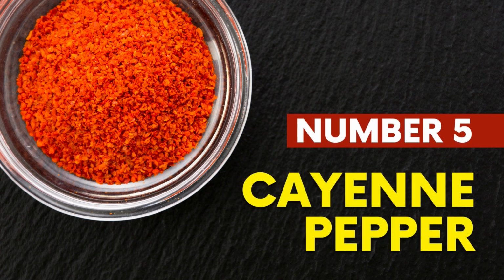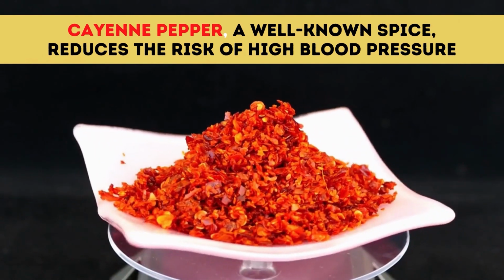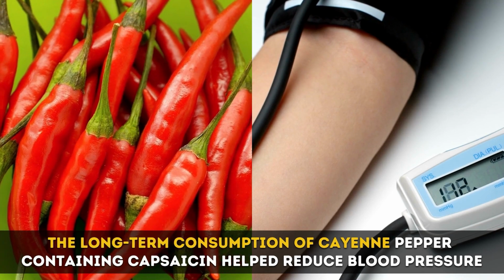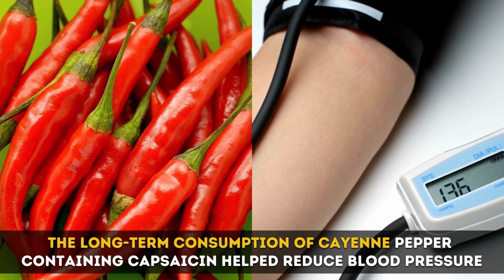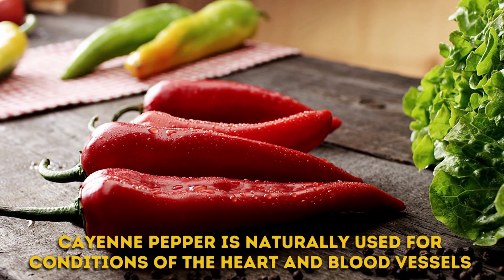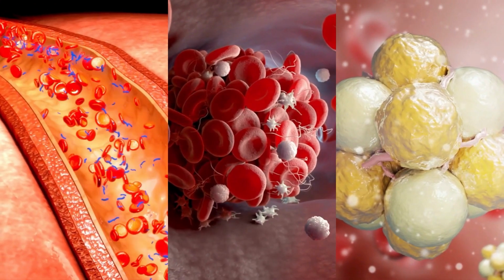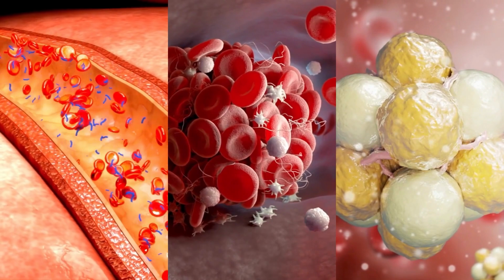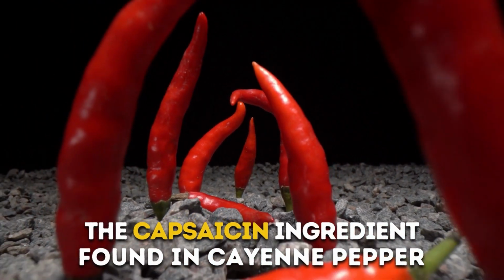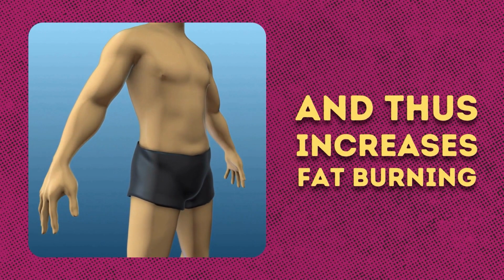Number 5. Cayenne pepper. Cayenne pepper, a well-known spice, reduces the risk of high blood pressure. In a recent study, it was found that the long-term consumption of cayenne pepper containing capsaicin helped reduce blood pressure. Cayenne pepper is naturally used for conditions of the heart and blood vessels in order to improve poor circulation, reverse excessive blood clotting, lower high cholesterol, and prevent heart disease. The capsaicin, an ingredient found in cayenne peppers, also reduces appetite and thus increases fat burning.